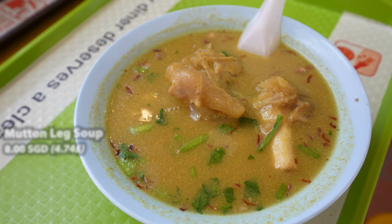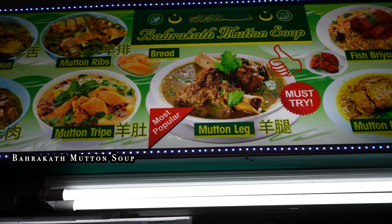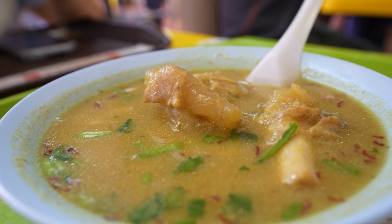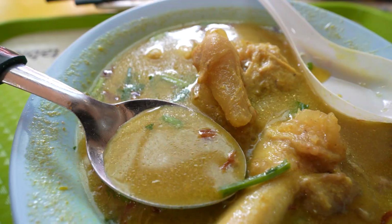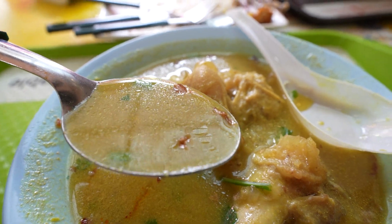Next up in this Adam Road Food Center comes the famous soup kambing from the stall in front of me. They were actually a Michelin Bib Gourmand. I think they still are. They're very famous for this soup kambing, which is the mutton soup. There are different parts of the mutton that you can get in your soup, including brain and other fancy stuff. I went with the classic, the most sold one, which is the mutton leg. You've got the tendons as well, and this beautiful yellowy kind of broth. And I want to try the broth first. Let's have a look.